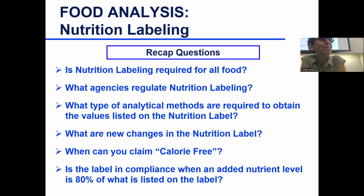Rob? Shell eggs, raw meat, like a little package within a big package. So there are exemptions, basically. What agencies regulate nutrition labeling? Graham, yeah, I don't have my cheat sheet next to me. Okay, Graham. FDA. And Molly. FSIS for eggs, poultry, and one other thing. Okay, good. Food Safety and Inspection Services, that's what FSIS is, of the USDA.